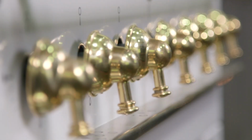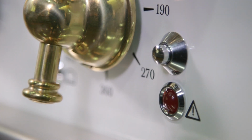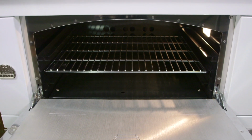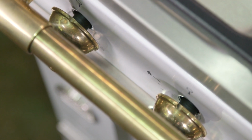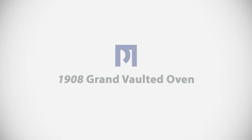This stunning range, the 1908, is the latest in the product lineup from the famed French atelier La Cornue. This range offers an amazing combination of tools: the famed La Cornue vaulted oven, a modern high-capacity BTU cooktop, and a variety of colors and trims. Not only is this jewelry for the kitchen, it is an absolutely superb tool to cook with.